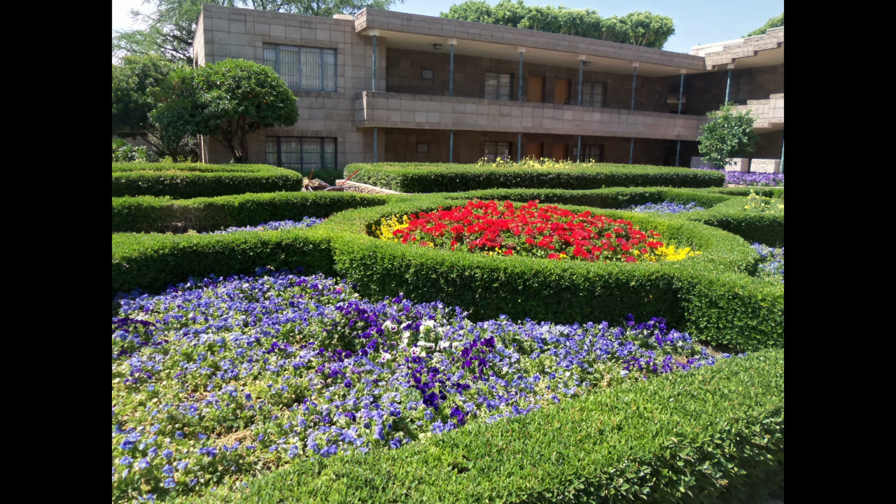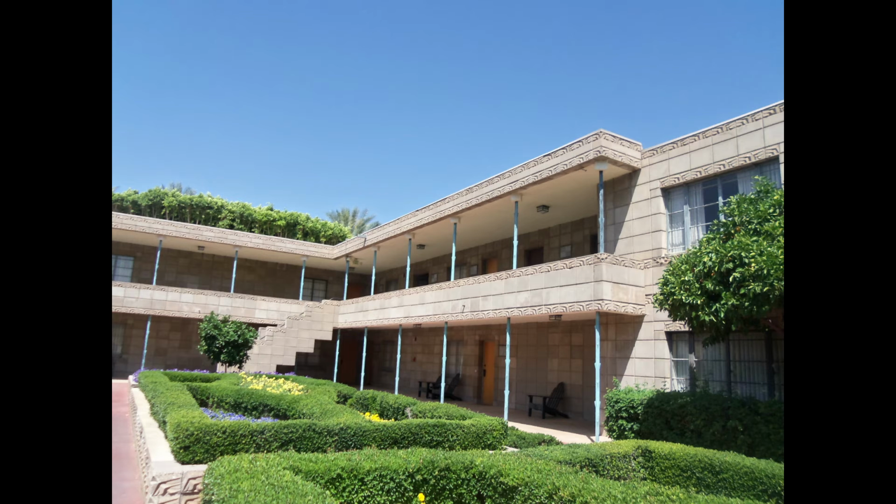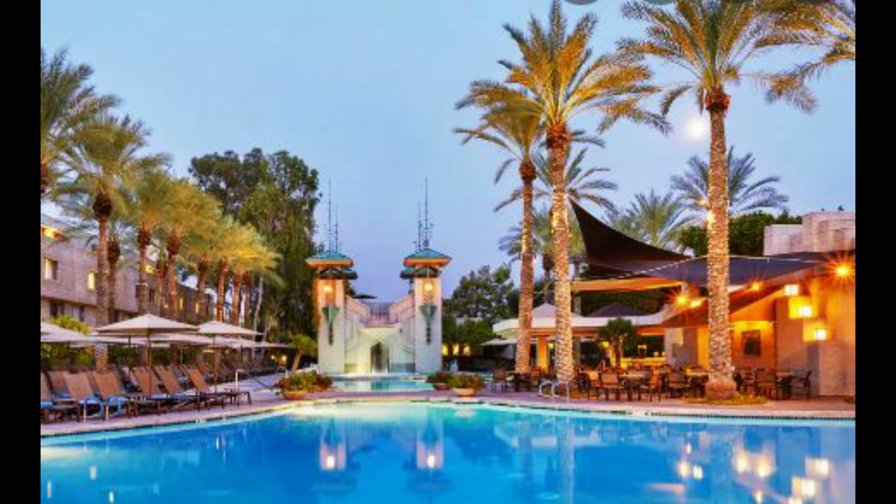This is the Biltmore Hotel Resort. This is our first commercial break. It was designed by Frank Lloyd Wright and his architecture. Has a very nice historic lobby and very nice restaurants. Lots of weddings are done here as well, as you can see. And the pool is magnificent. Makes it a great staycation here. You'll enjoy it.